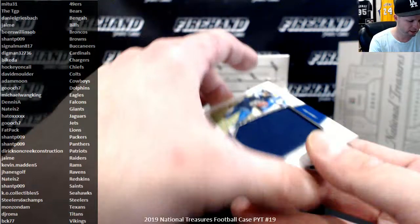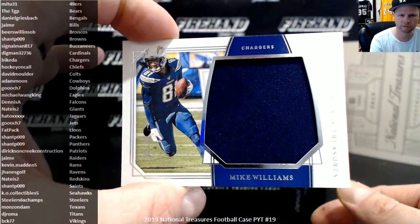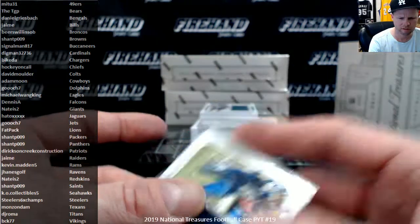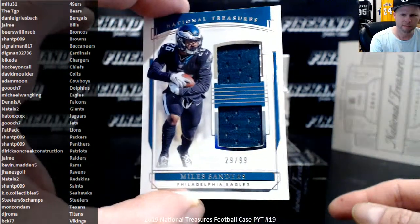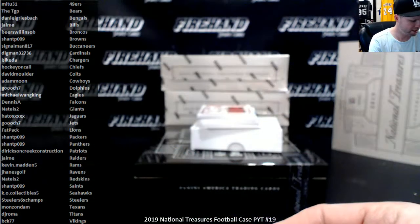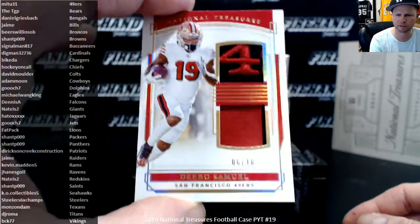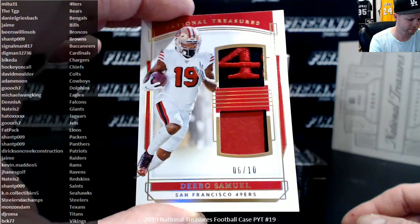Jumbo jersey to 99, Mike Williams, the Chargers. Miles Sanders all by himself, double jersey to 99, Michael Wayne King and the Eagles. Dual patch to 10, Debo Samuel with a 49ers logo on there, pretty cool. Me Too 31 with Niners.